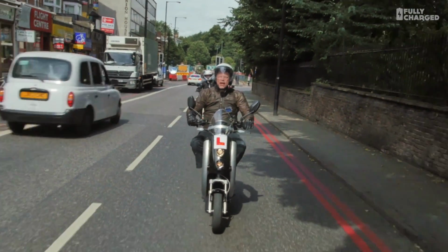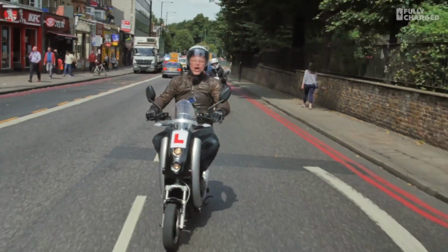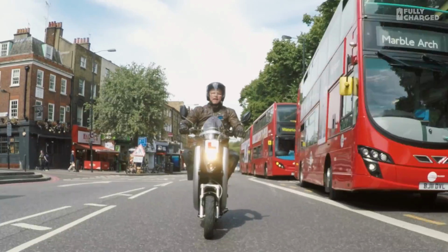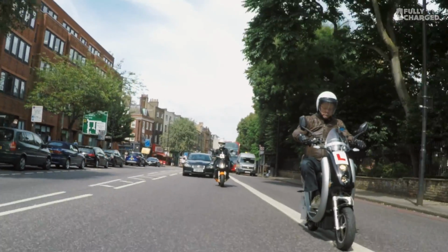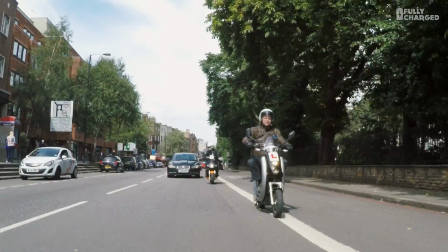As you can see, I've got an L plate on. For those of you overseas who may not know about L plate, that means you're a learner. I'm a learner because I don't have a motorbike license, so I'm allowed to ride this without one. This is equivalent of like a moped, so it only does about 28-30 miles an hour flat out. So it's not a fast scooter.